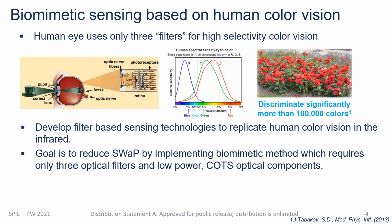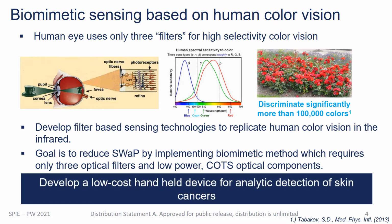And importantly, the reason this really can reduce SWAP is that it only uses 3 optical filters and low power, commercially available off-the-shelf components. So the question is, can we actually use these methods we've developed to develop a low-cost handheld device for analytic detection of skin cancers?